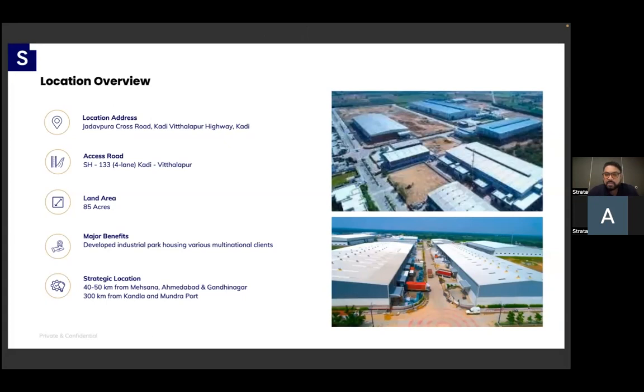This is what our park looks like. It's a fully functional park of 85 acres, fully developed with MNC tenants already operating out of it. Now, very, very important that a warehousing industrial park has proximity to strategic locations. So 40, 50 kilometers from Mehsana, Ahmedabad, Gandhinagar, etc. Port connectivity is important. So around 300 kilometers from Kandla and Mundra port.